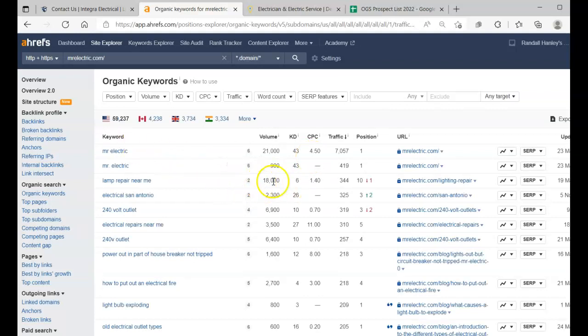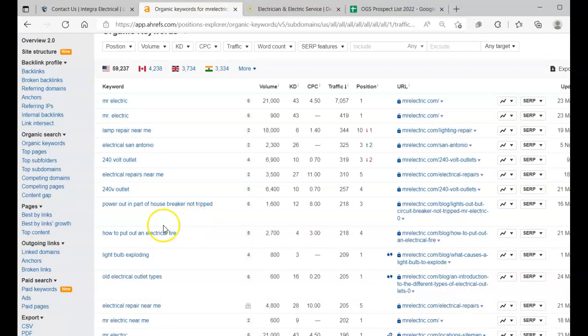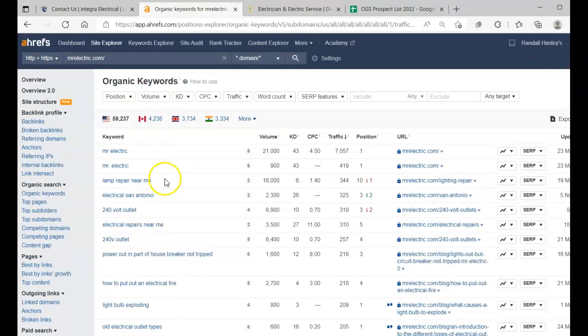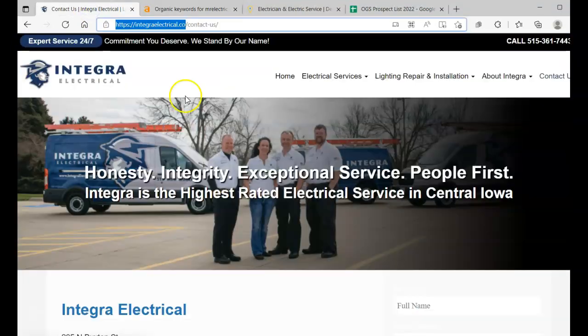So like, let's see, lamp repair, no. Electrical San Antonio. So these guys are global, actually, which isn't bad, because this could mean that these are some words that you want to be in as well. Like right here, light bulb exploding. These guys are in the number 1 position for this. There's 800 searches for light bulbs exploding every single month. So using the compare and contrast method here to figure out what's working for other people and what could work for you should really start helping you boost your presence online.